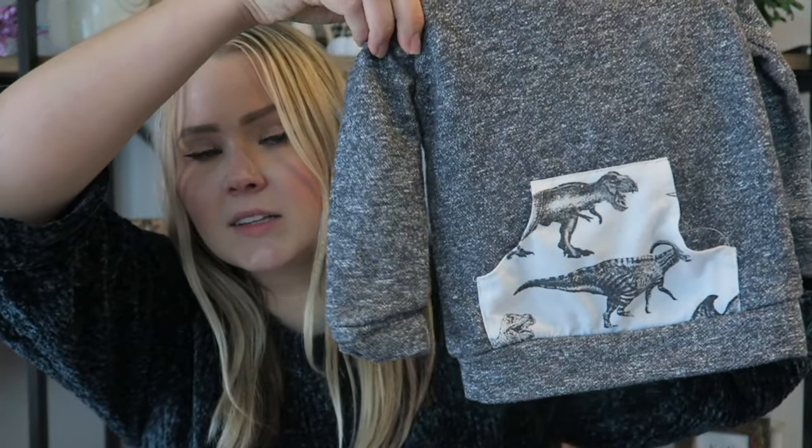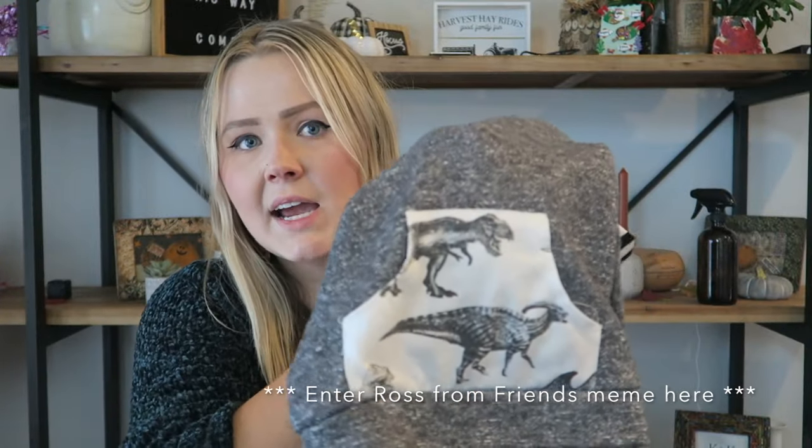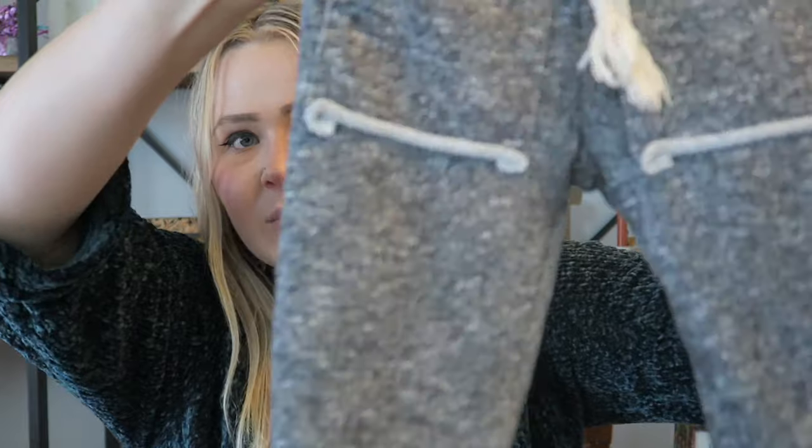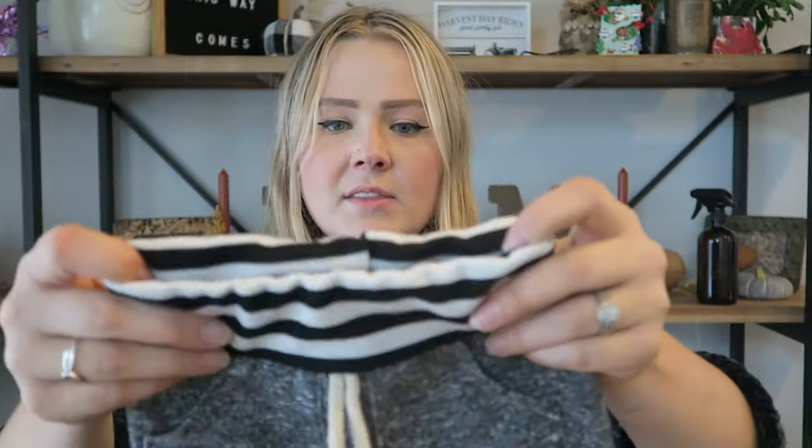It is the little dinosaur sweatshirt set. The hood is striped and then the pocket on the front has a couple little dinosaurs on there. Super cute. I don't like super cartoony stuff, so this is cute. It's black and white and it's not as obnoxious as far as prints. And then the pants are super cute. They've got this really cute detail on them. And then the waist. This waist is not adjustable. These strings are just there for show, but they do fit him nicely. And yeah, that's a really cute set and keeps them nice and warm.